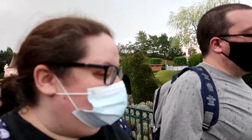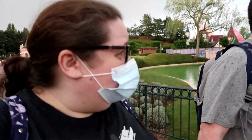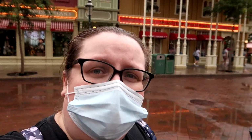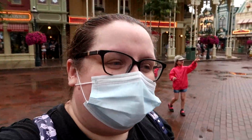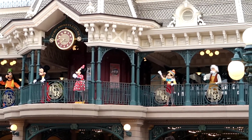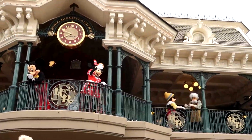Of course, neither of us have any sort of coat or umbrella or anything. But you know what we are doing? We're just walking in the rain, because that's how we roll. I think we should go over towards Big Thunder and see what it's like. Yeah? Okay. No surprise, Big Thunder was shut because of the weather.